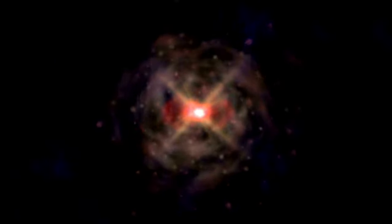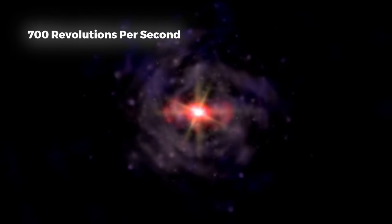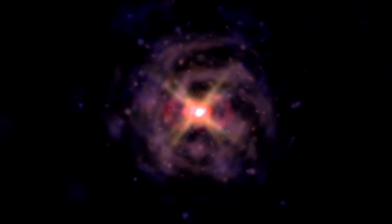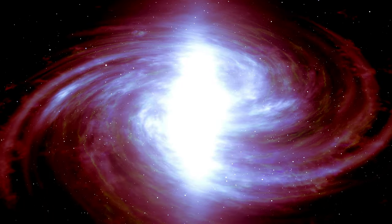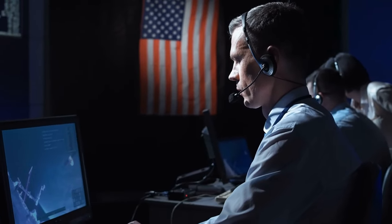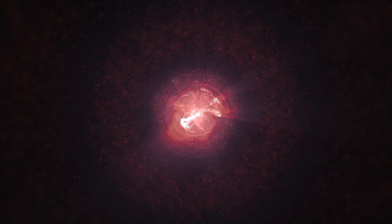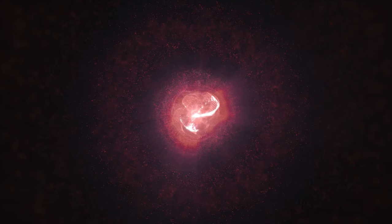These stars rotate at an astonishing speed of 700 revolutions per second around themselves and are extremely dense and compact, with a diameter of only about 20 kilometers. Each spoon of their material has a mass of approximately 1 trillion kilograms. Many scientists have attempted to understand what factor causes the creation of such powerful magnetic fields, but so far, none of them have succeeded in unveiling the mystery of these enigmatic stars.